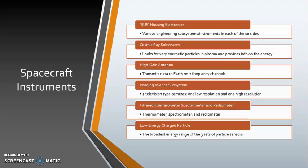Some of the instruments on the spacecraft include the bus, housing electronics that included various engineering subsystems and instruments in each of the 10 sides. The cosmic ray subsystem looked for very energetic particles in plasma and provided info on the energy. The high-gain antenna transmitted data to Earth on two frequency channels.